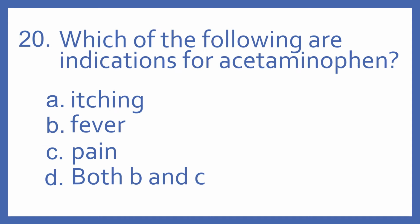Number 20. Which of the following are indications for acetaminophen? A, itching, B, fever, C, pain, or D, both B and C? And the answer is D, both B and C. Acetaminophen is for both fever and pain.